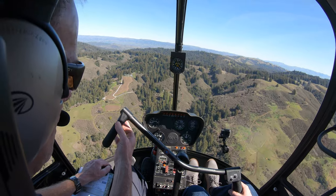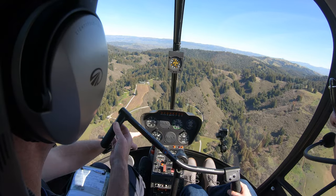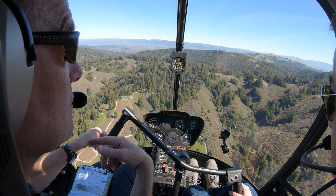Watsonville traffic, helicopter 290 Sierra Hotel, over the foothills to the northeast at 2,200, departing the area, Watsonville. Just in case someone's coming in, we're going out.